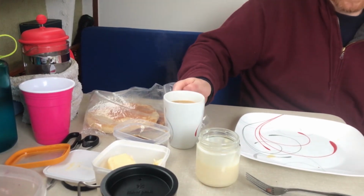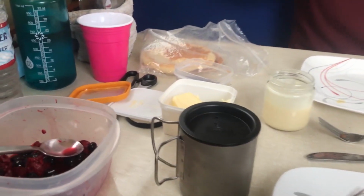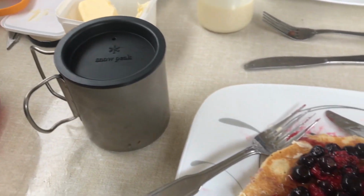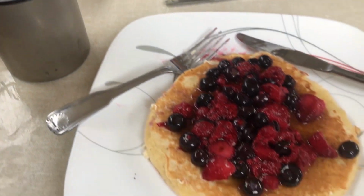I feel alive. Spring sweaters, you could call them. Gonna head out pretty soon once we get all eaten up and cleaned up, and then we'll be off on our way.